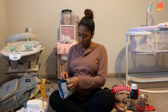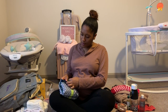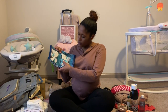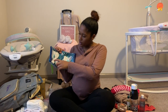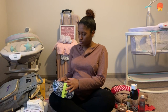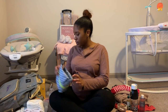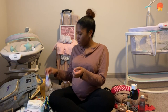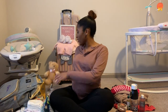This is actually a gift we got for our baby shower. It's just a little basic emergency kit for baby. It comes with a thermometer, comb, nail clipper, booger snorter thingy, all that good stuff. So we'll just pack that in there for just in case purposes as well. Then a few pacifiers for Miss Baby Nova, and then a little snuggly cute little bear for her to have as well.